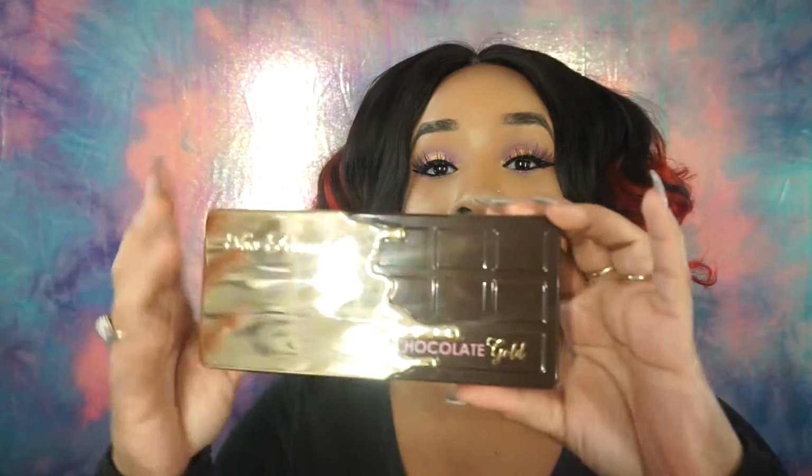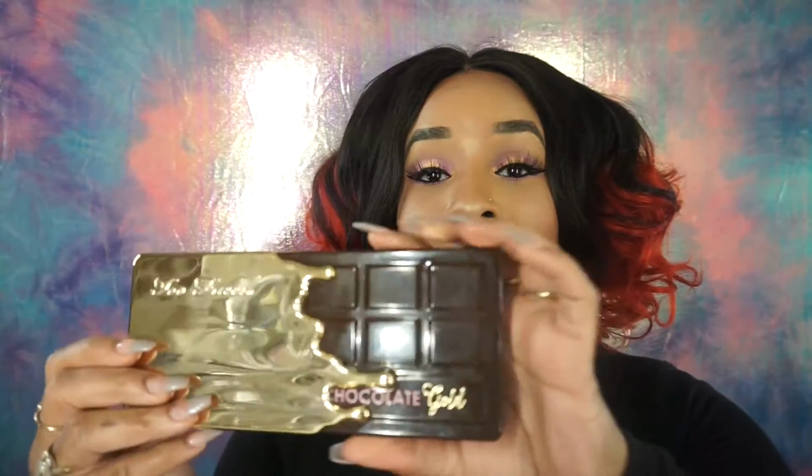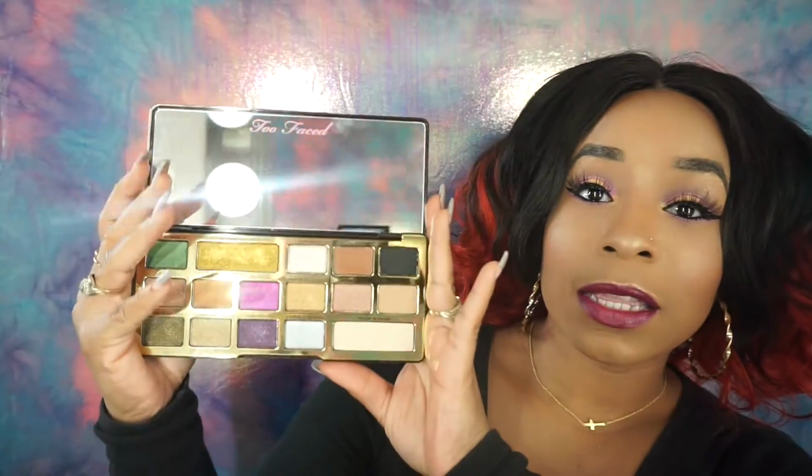I freaking love this packaging. It is everything. Not only look at this, but look at the mirror that it comes with. Oh, and the mirror is kind of dirty. Excuse my fingerprints. Unlike all the other chocolate bar palettes, you get a full mirror. And I forgot to mention, the mirror extends all the way back, unlike the other chocolate bar palettes. Right here, it just looks so expensive and heavy. I mean, it's not that heavy, but it's heavier than the other palette.